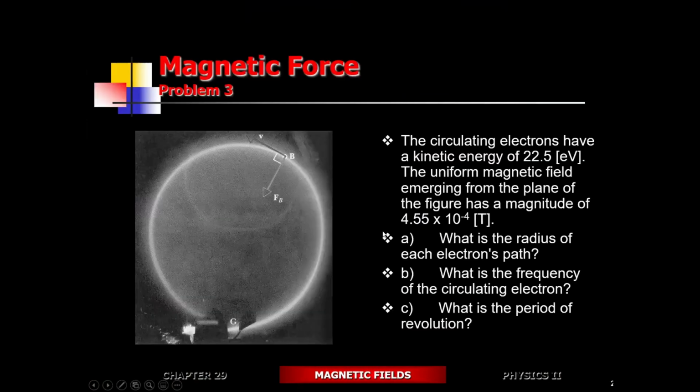All right, so let's work on problem number 3. This one is an electron beam similar to what we were just looking at. So understand, we know the kinetic energy of this one. This is 22.5 eV, electron volts. This is at a uniform magnetic field. It's actually fairly weak. It's 10 to the minus 4. And then what's the radius of each electron's path? What's the frequency of the circulating electron? And what's the period of revolution?